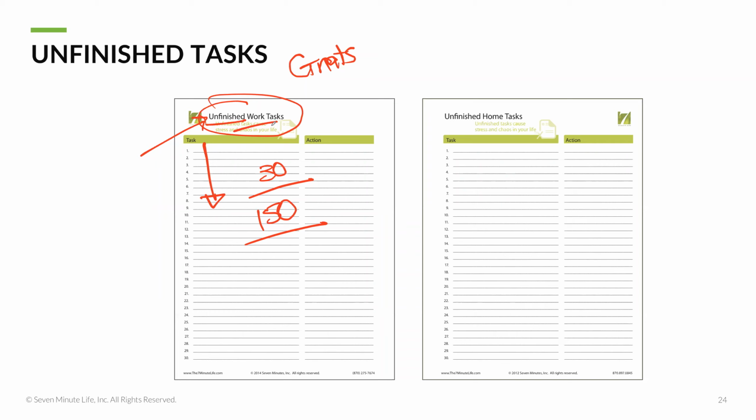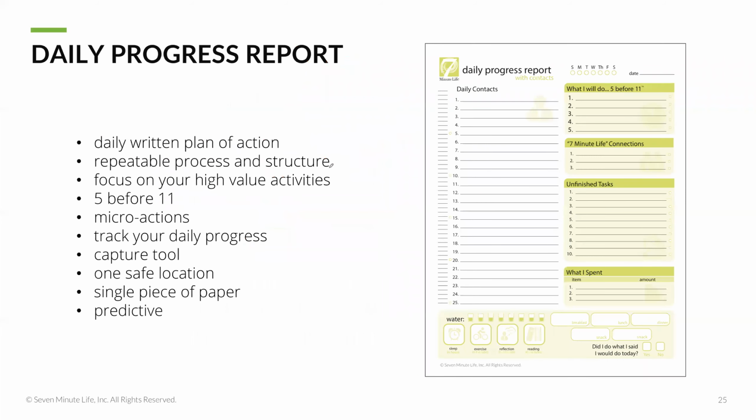Unfinished tasks kind of talk to us. If you need to go to the dry cleaner and you don't go to the dry cleaners, the next day, it's like that gnat starts talking to you. Why didn't you go to the dry cleaners? Why didn't you pick up the milk? And so it takes up a lot of mental energy.